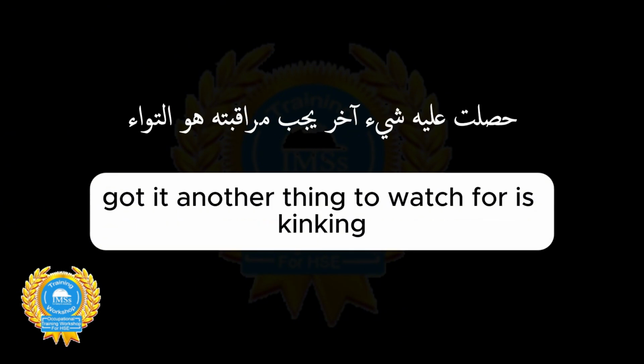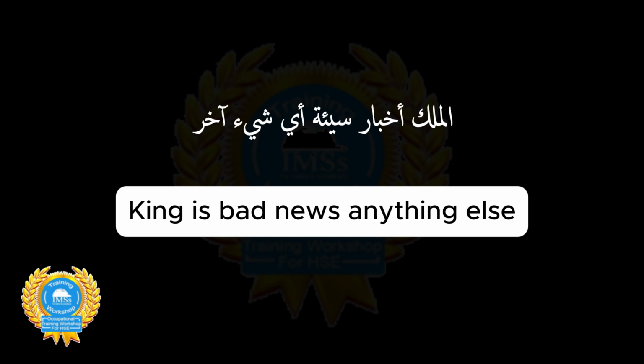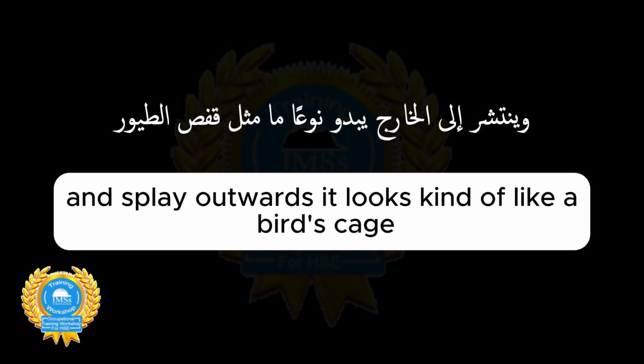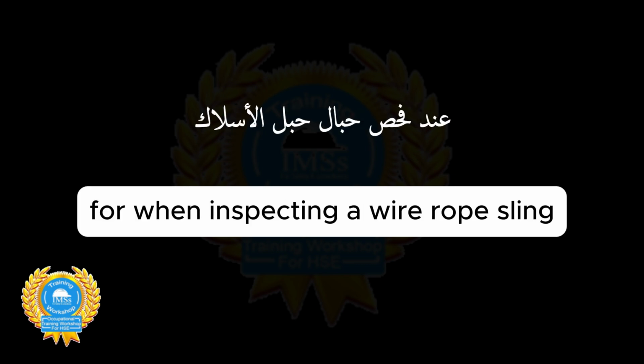Got it. Another thing to watch for is kinking. If the rope has a sharp bend or loop in it, it's weakened at that point and should be removed from service. Okay, kinking is bad news. Anything else? Yeah, there's something called bird caging. This is where the strands of the wire rope start to separate and splay outwards. It looks kind of like a bird's cage, hence the name. Bird caging is a sign of serious damage and means the rope is no longer safe to use. Bird caging, noted. So plenty of things to look for when inspecting a wire rope sling.